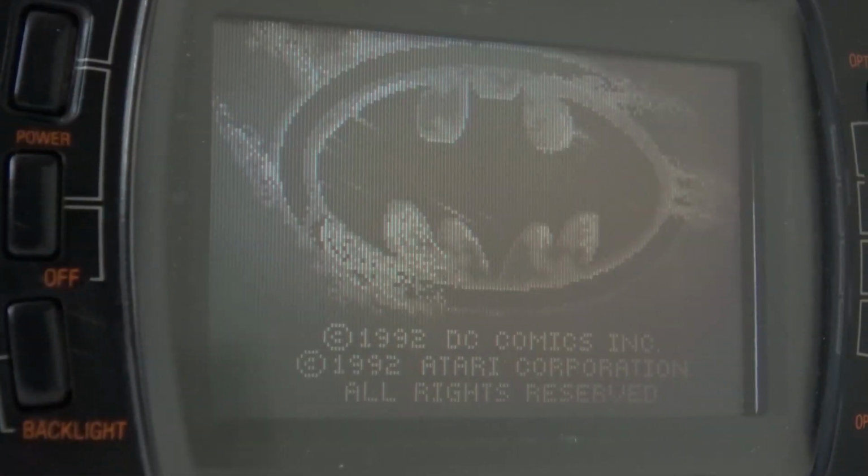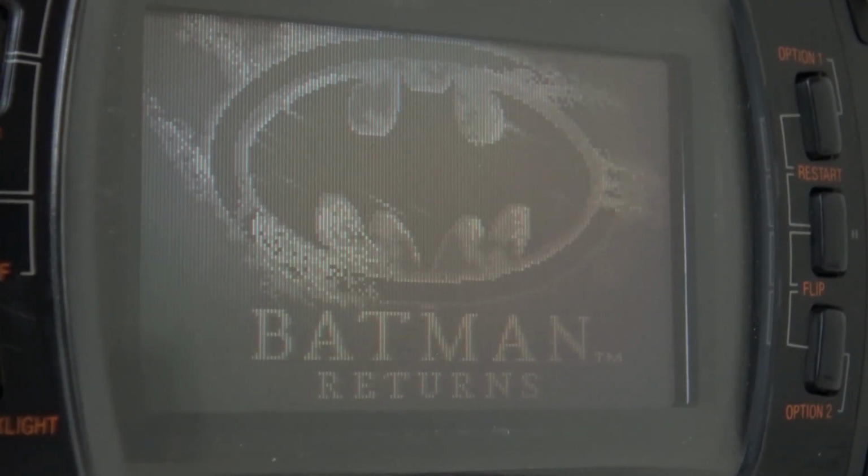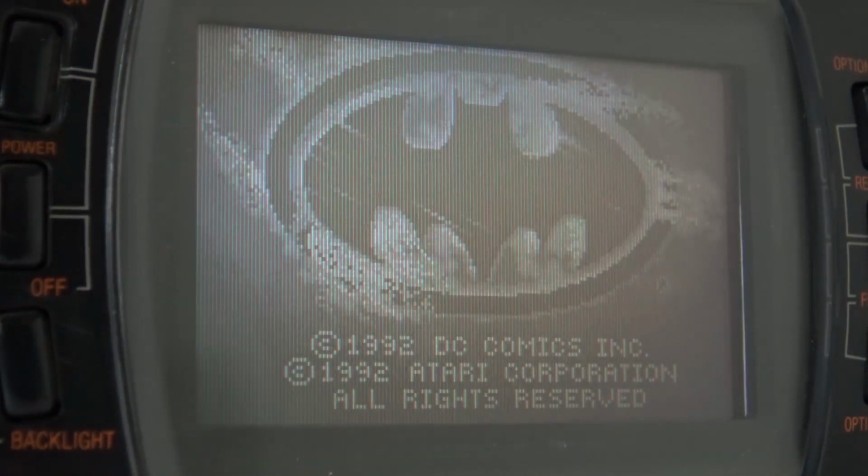It's very simple. The competition was big and heavy. Because if you look at the price only, $199 for the Atari Lynx and $109 for the Game Boy. But nevertheless, let's play some games.